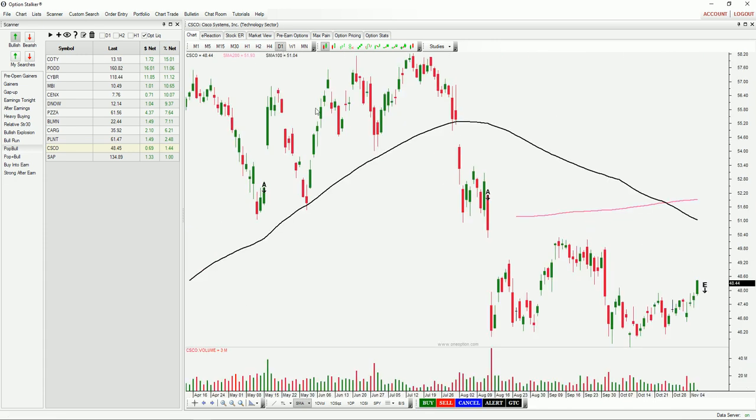Cisco. See what's going on with Cisco. We've got this little downtrend right in here that you can see, and the stock is trying to poke through that. It's got a little bit of upward momentum after really being negative for quite a while. Not crazy about it, so I'm going to continue to look.